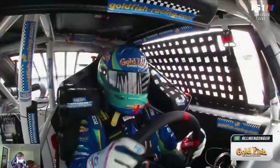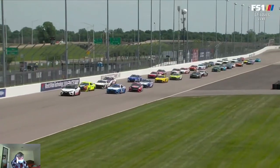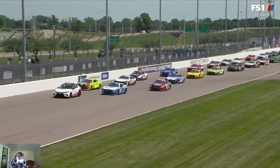Looks like Hendrick Motorsports puts their arms around these new venues pretty quickly. It'll be interesting to see how they're able to fare today. Didn't qualify particularly well.